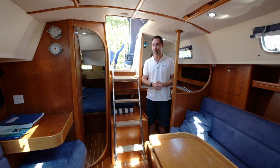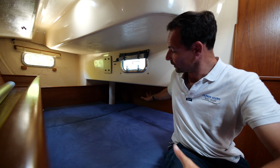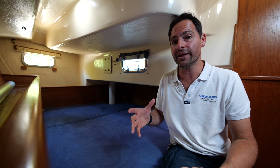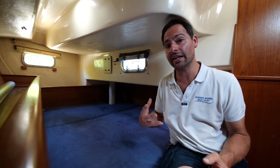Let me show you around a bit more of the accommodation. So here I am in the aft cabin. Quite a lot of sailing boats have the aft cabin with the bed running all the way across. Now that's good, however what you end up doing is losing some of the space in the lazarette locker. We'll show you that a bit later. The lazarette locker on this boat is really, really big.